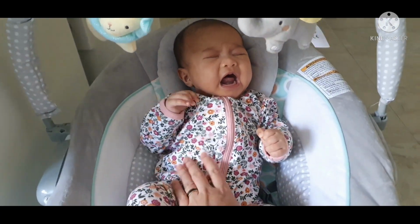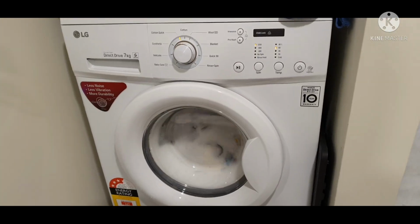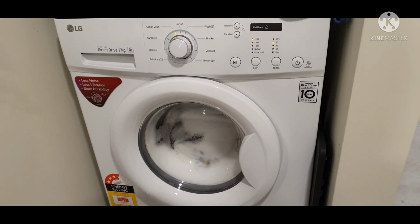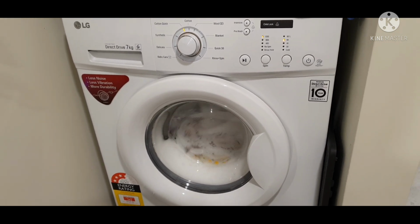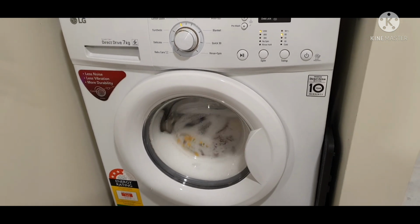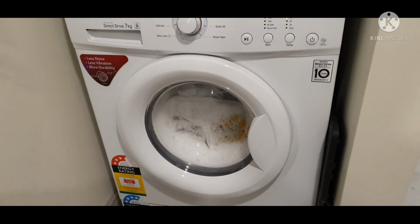Okay, let's go. She doesn't want me to leave her, so I'll just pick her up. So today is laundry day for me. Those are mostly my cloth nappies, today's stash. So I'm doing the main wash now. Hopefully it will be sunny outside maybe later this afternoon so that I can hang them up and dry them so we can use them maybe tomorrow.